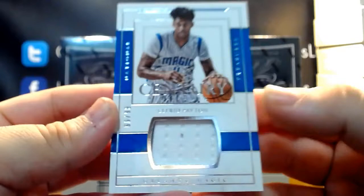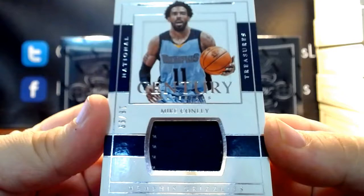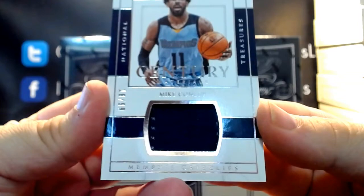99. It's weird. They sprinkle in these inserts, but then they put multiples of the same one in the same box. Here's another Century Material for the Grizzlies, case in point, Mike Conley. It's like, spread those out. Put a Century in one box and put a Century in another box.